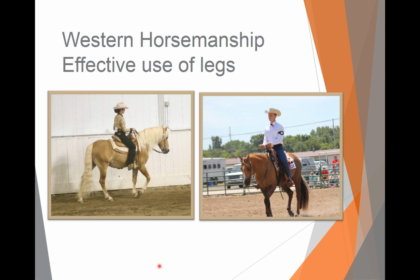Effective use of legs to me is very, very important because they should stay wrapped around that horse, and the legs should be the main thing that are guiding and telling that horse where to go and what to do.